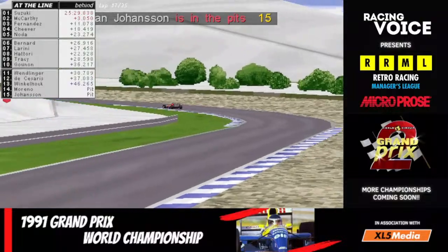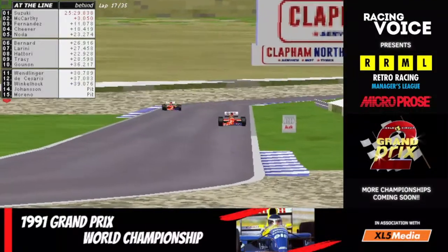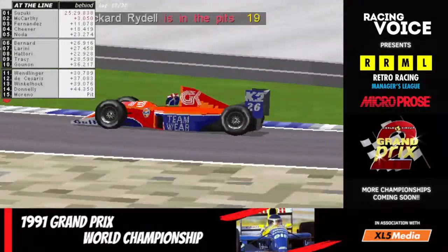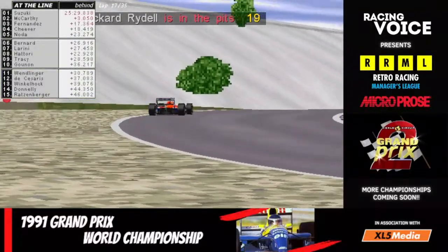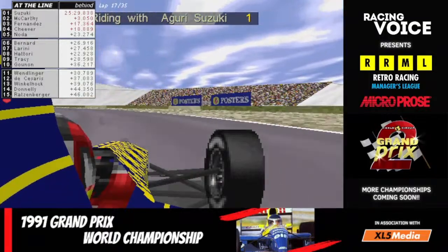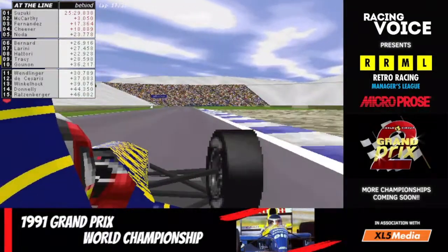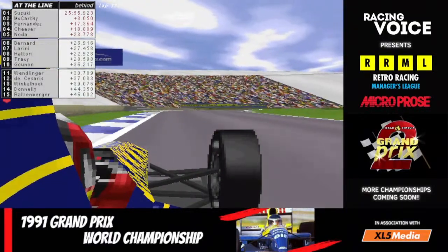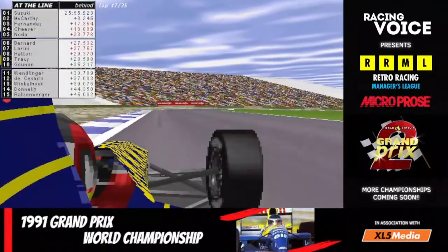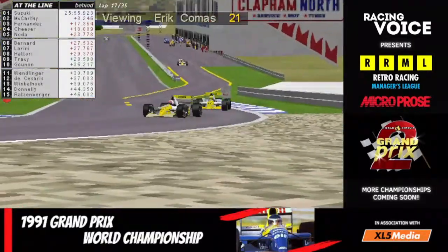Stefan Johansson comes into the pits as well for Renault, as does Moreno for Coloni. Onto the far side of the course, and then dropping down to the back part of the circuit. Ricard Rydell has brought his car into the pits as well. That's the second of the Reals. Although, of course, he's now the first of the Reals with that pit stop for Alain McNish, as he dropped all the way to the tail end of the field. So Aguri Suzuki now leads the race.